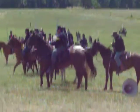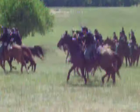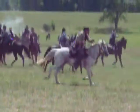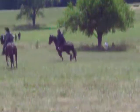Sorry, it's getting real pixelated, guys. I have to zoom like a crazy person. Now I'm holding the camera in front of my face. I want that coat, the guy in the white coat there. That guy right there. I want his coat.